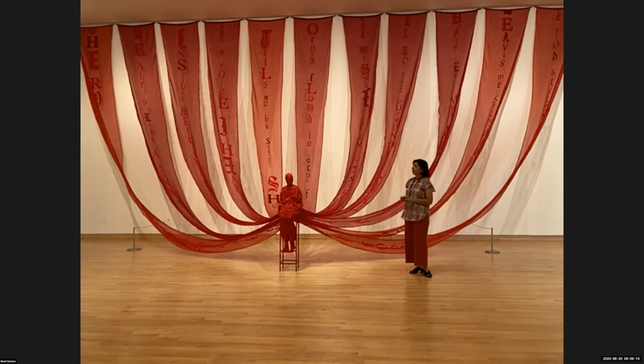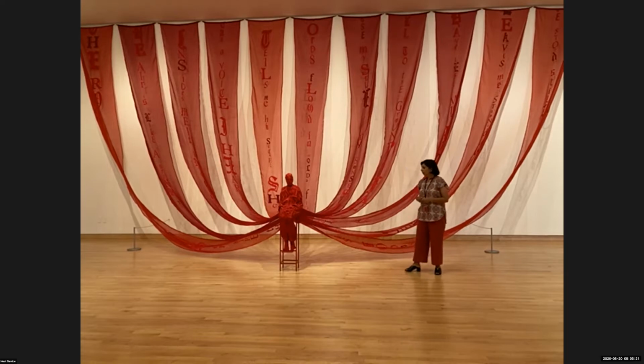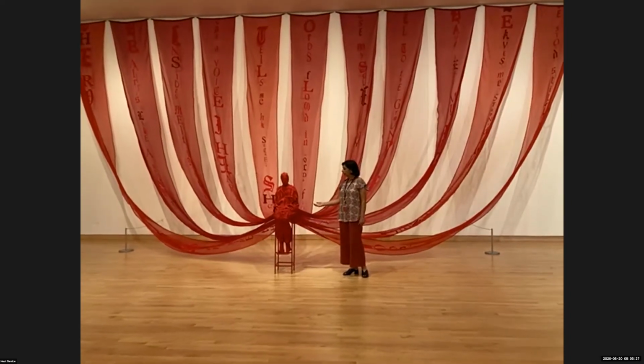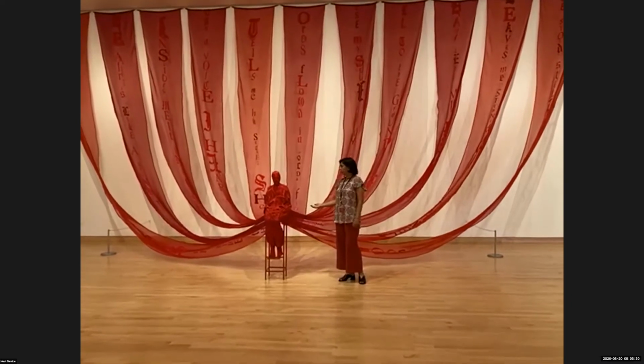And in fact, it was designed for an even bigger wall than the one we have. And it can go on smaller pieces, smaller walls. What you see here is a figure, and Leslie refers to this figure as a she. So you see a woman sitting here. It is about size to the artist, who's around 5 feet tall.